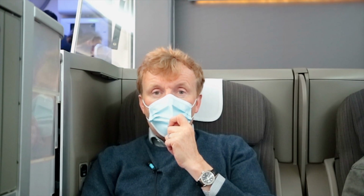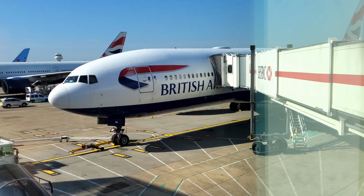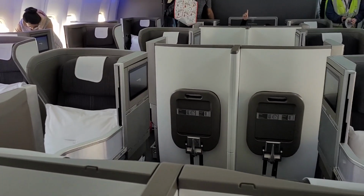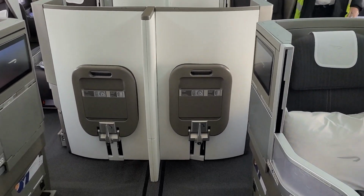I'm flying in British Airways from London Gatwick. It's just over a 10-hour flight over to Mexico, and we're on a 777 in Club World, the old Club World rather than the new Club Suite.